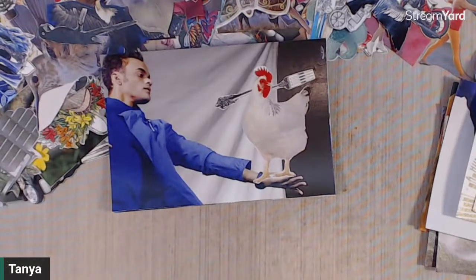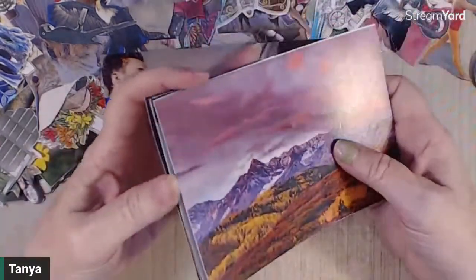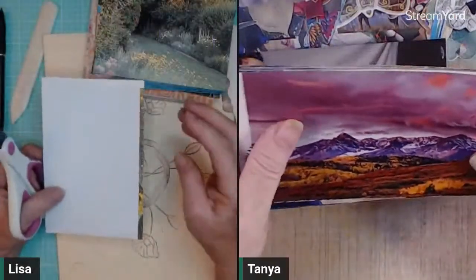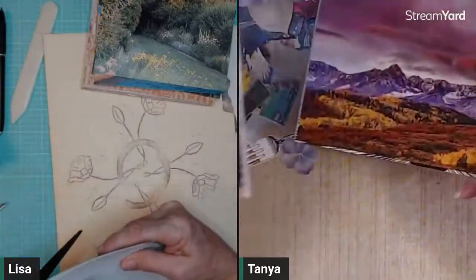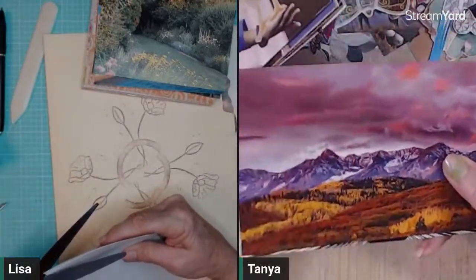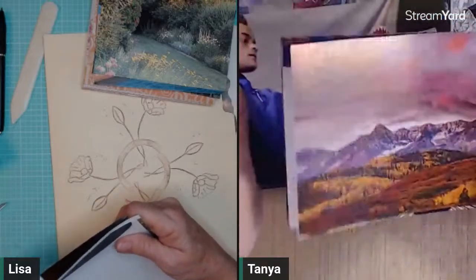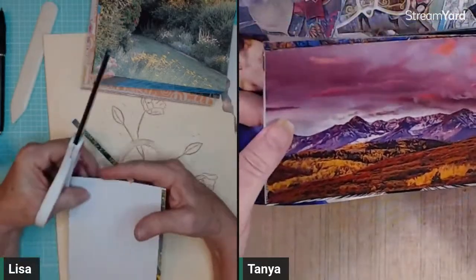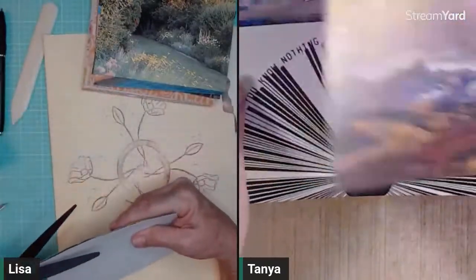You can make me little again. But this would be a good sit-in-front-of-the-TV project because, once you've got your backgrounds done, this is a small thing to have on your lap. It doesn't take up lots of space. And you don't have to try to hold an open book.